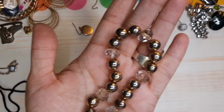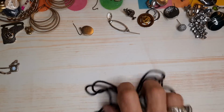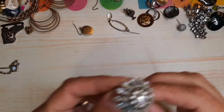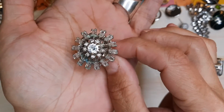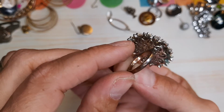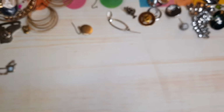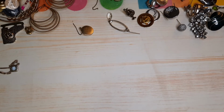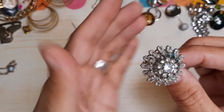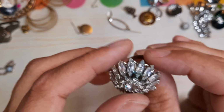Oh, well-worn bracelet. We'll take it apart for the crystal. Some more string. Ooh, what is this? Oh, it's worn. I don't care. It's so nice. Just checking to see. Sometimes even if it's worn, there's a name on the inside. It says size 6. It won't fit me, but look at that. I would clean that up. It's got some verdigris on it. Let's see the green.